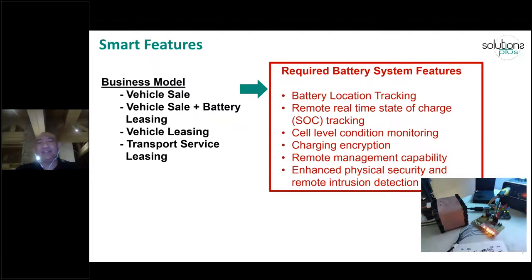We have also integrated charging encryption, since the user could otherwise charge the vehicles using unauthorized chargers. We also have remote management capabilities. If you're doing, let's say, battery leasing and you're not paying, then we can switch off your batteries remotely. And theft could be a problem in some areas, so we have also integrated extra physical security and remote intrusion detection features in the battery packs that we have developed.